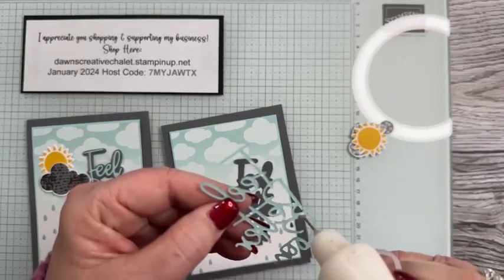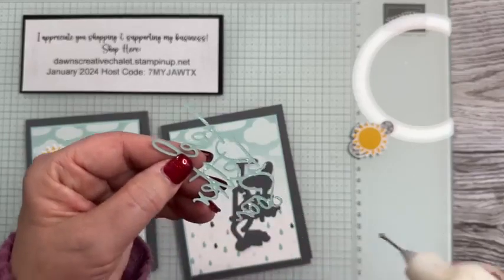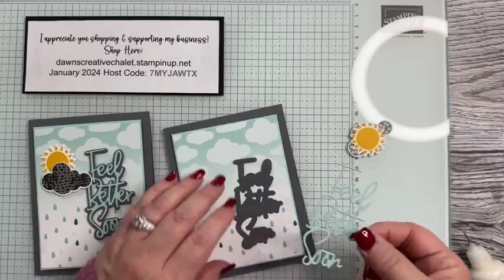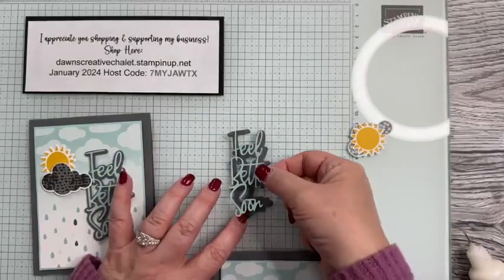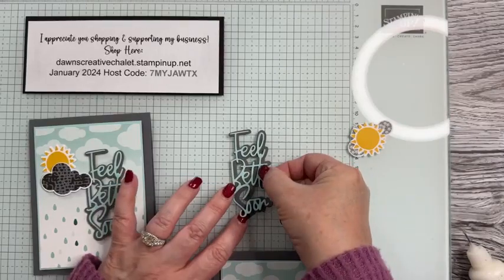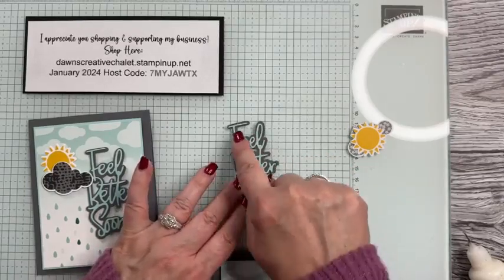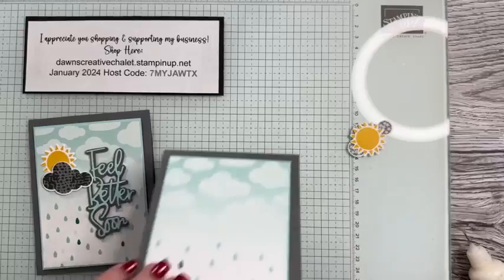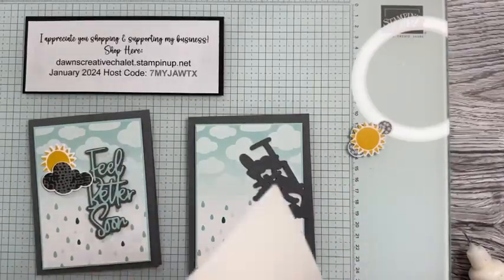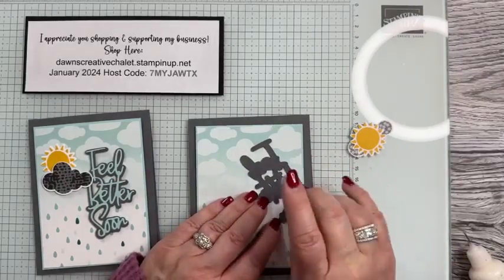Of course, I wasn't thinking, and I had already cut this out, so I was like, you know what, we'll just deal. We'll put little dabs of glue all over that, and then we'll just pray that it lands in the correct spot without sticking to my card otherwise. All right. I think that looks pretty good. And then we're going to go ahead and attach this also with dimensionals. The post office loves me and my puffy cards.